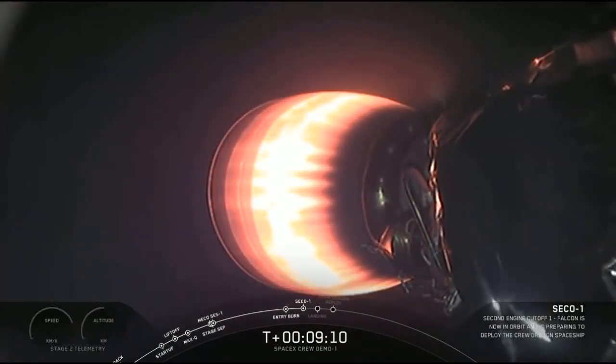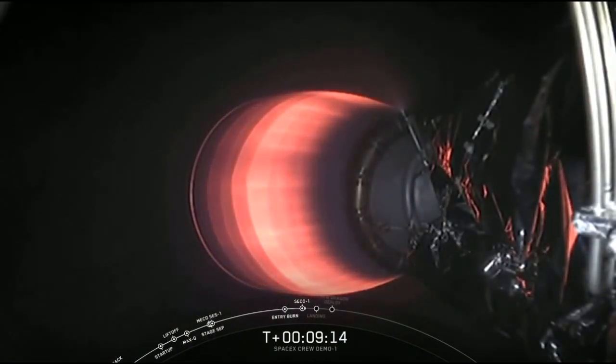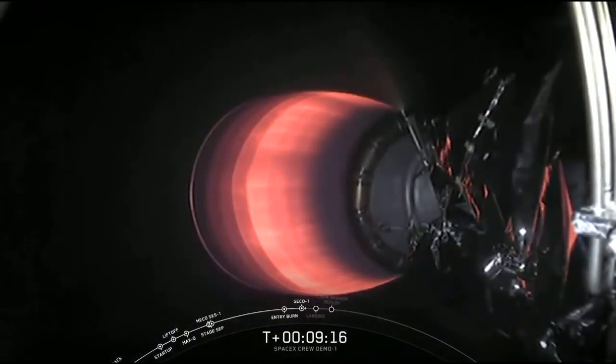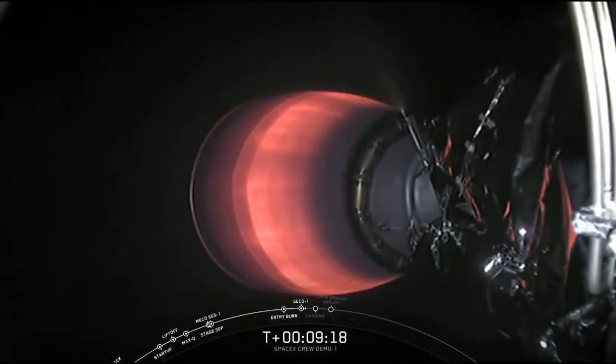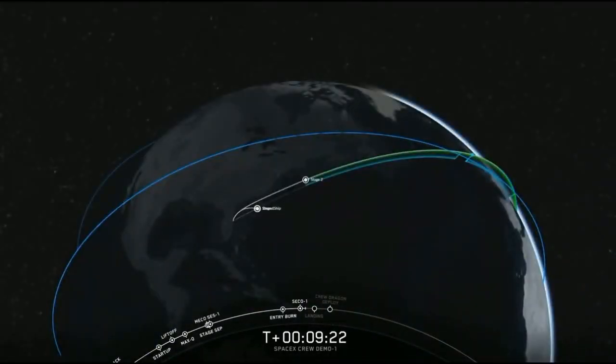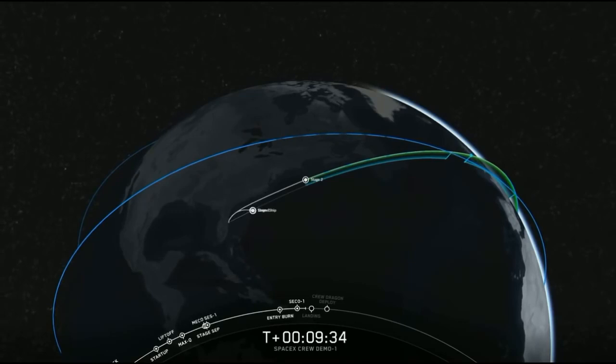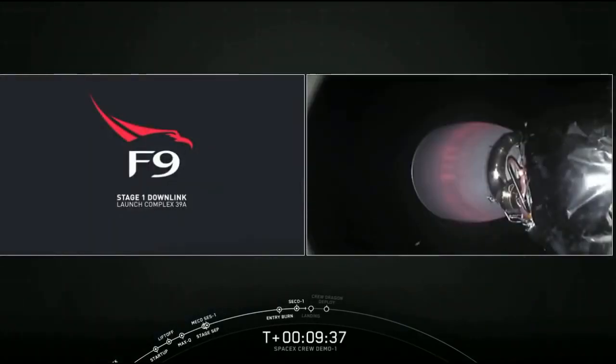Stage 1 is transonic. And we have had a successful shutdown of MVAC. All right. Stage 1 landing burn is supposed to start. At the start of that burn, stage 1 will be traveling at 275 meters per second. That single engine burn is going to bring that from 275 to 0. We did just hear that stage 1 landing burn has started.